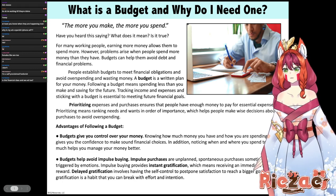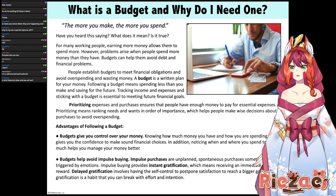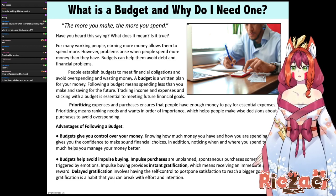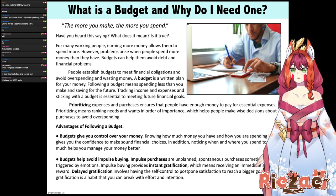Is this financial class and sex ed too? I mean, clearly if you're in the United States and in the lower half of it, they sure as shit didn't teach you sex ed. Because, you know, they gotta leave it up to God. God determines how many babies you have.